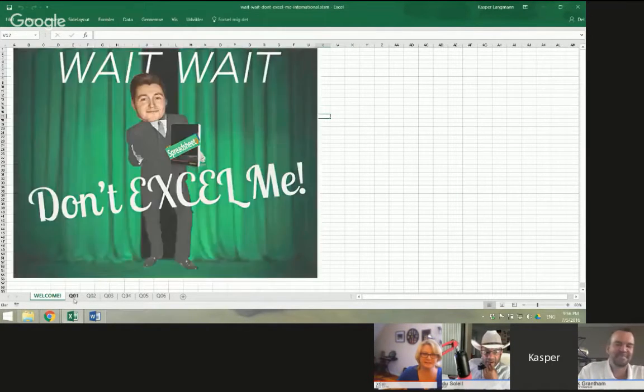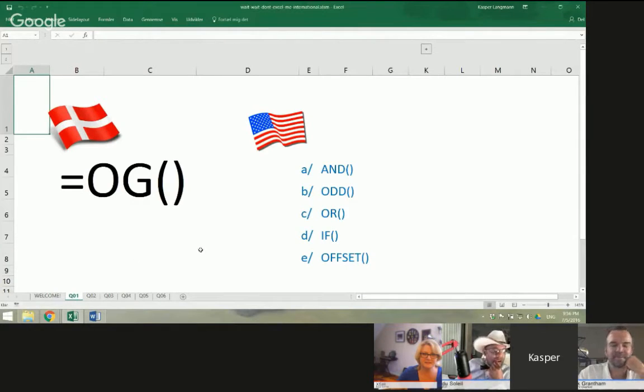I'm going to start with the first question and the first function that you guys are going to guess. As you can see on the left side, you can see the Danish version of this function, and on the right side, you can see some options for answering. So I'm going to pronounce this. Are you ready, guys? We are ready.